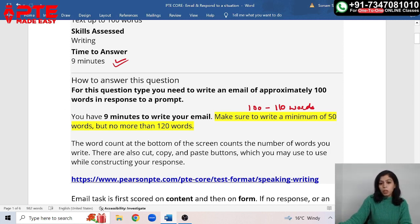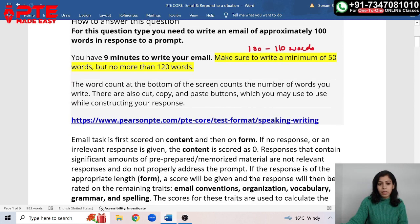The word count at the bottom of the screen counts the number of words. So when you are writing it down, it will count the number of words, so you need not do it again. There are also cut, copy, paste options, so you can use these while constructing your response, while writing the answer.